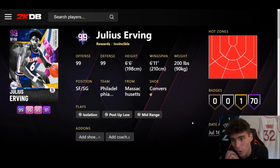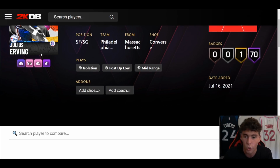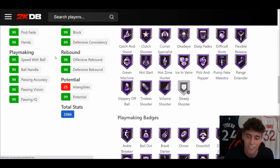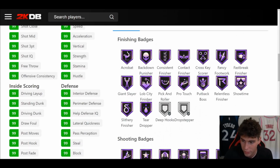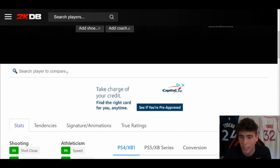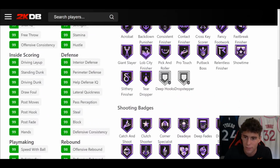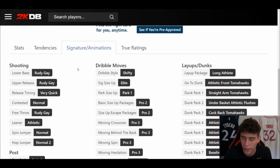This list is so good that our level 40 reward, Invincible Julius Erving, comes in at number 6. 6'6", 6'11" wingspan, hot spots from everywhere, 70 Hall of Famers with 1 on gold. There's really only one downfall that I can even talk about when it comes to this Julius Erving card. If you look at the badges, he has everything literally on Hall of Fame that you could ask for. The gold tie handles, obviously in triple threat, just prevents him from doing like the park dribble sigs or whatever.